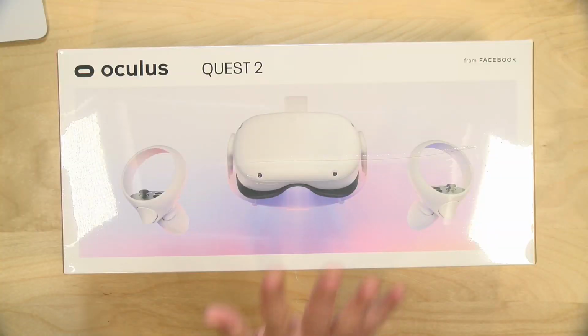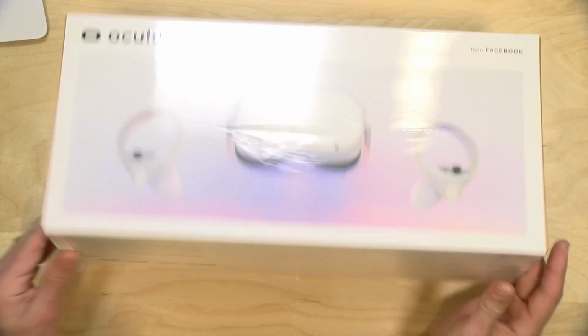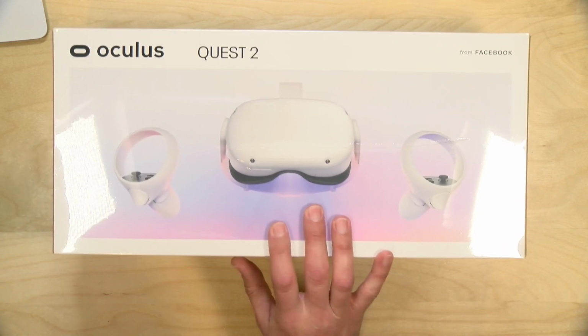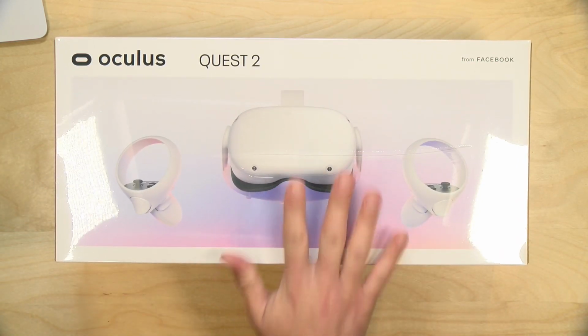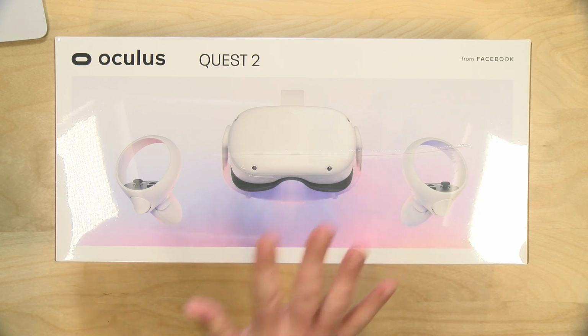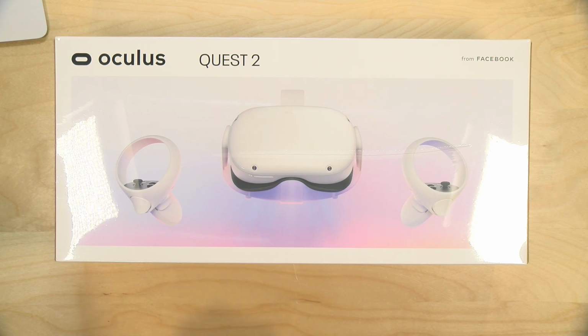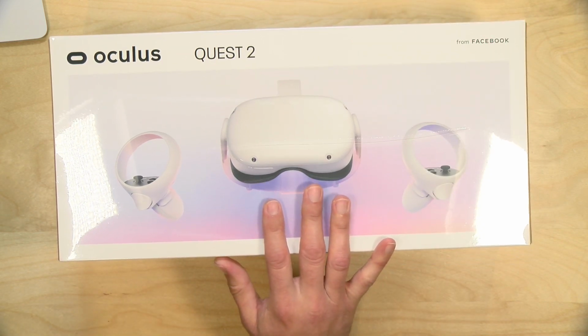3, 2, 1. Hey everybody, it's Lon.TV, and I am a big fan of virtual reality, and I recently picked up the new Oculus Quest 2, which is the latest all-in-one headset from Oculus. In fact, this is their only headset now. They are replacing the Rift with this because it can work standalone as its own unit, or you can plug it into a PC and get it to work as a PC VR device.